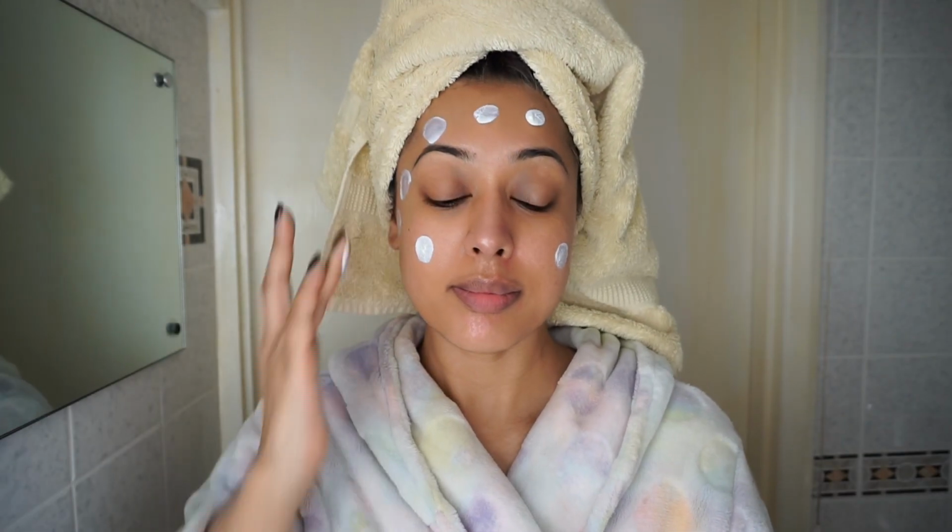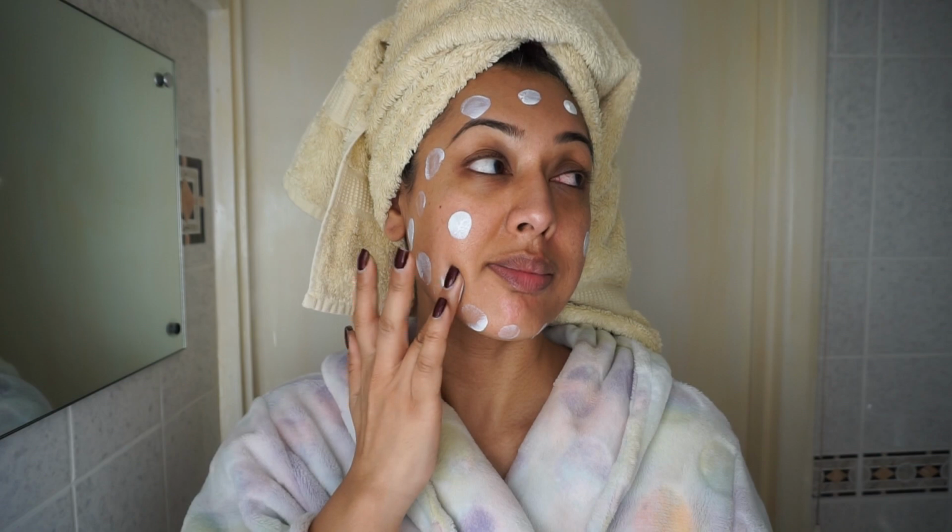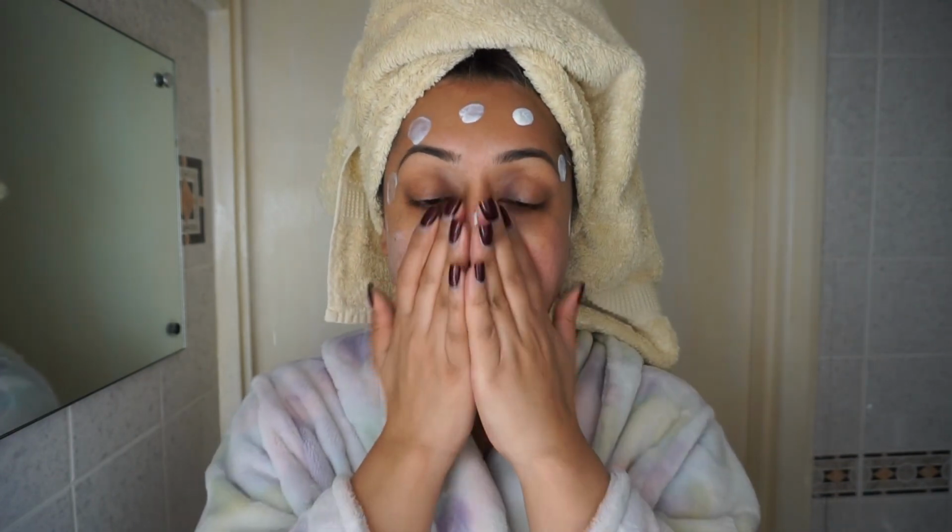The one that I've been using for a while is by La Roche-Posay. It's their Anthelios XL, which has an SPF of 50. Again, do not shirk on this. Be generous, just like I am, and use it over your moisturizer before you apply your makeup, and rub it everywhere and anywhere where you know that sun is likely to hit. So again, your forehead, be generous in that area, around your nose and on the neck as well.